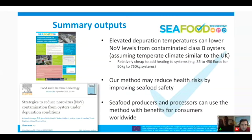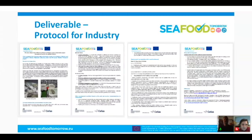We've produced a scientific paper in Food and Chemical Toxicology, peer-reviewed, reporting all this information. There's also a protocol that we produced for the industry for anyone to use if they feel like it. So all the information is there.